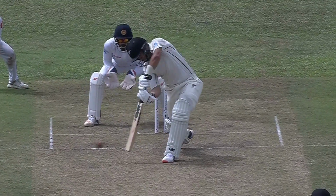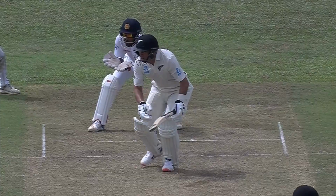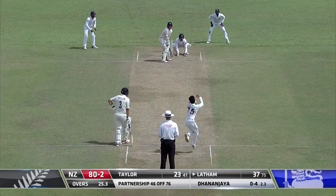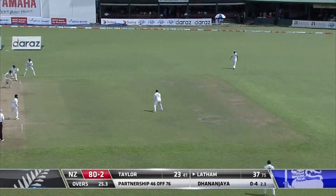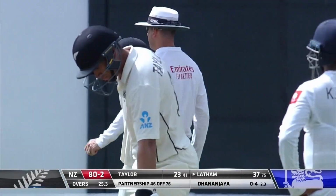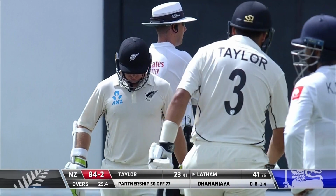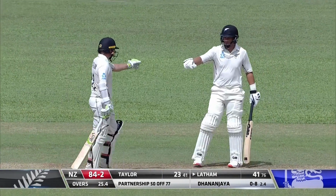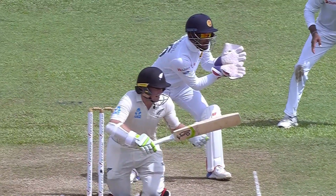He's done that. Now finding gaps. Timing on that occasion. Gloriously driven through the offside. What a smack that is. 50 partnership is raised as a result of that classical cover drive. I mean, his balance was so good, a flawless drive. This little bit of flight and was on top of it.